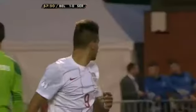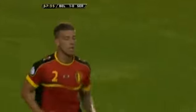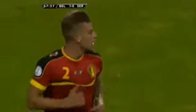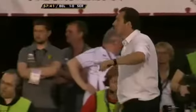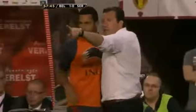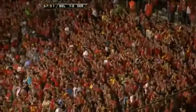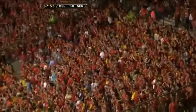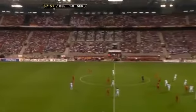Bit of climbing there from Mitrovic. Joined Partizan at the age of 11, Aleksandar Mitrovic. One of the rising stars of Serbian football. Talk of Arsenal showing an interest in him. Meanwhile, Marc Wilmots gives some instruction to Mousa Dembele. You get the feeling that he might be coming on soon.